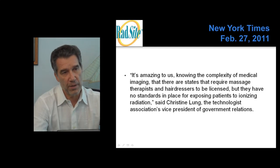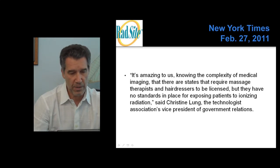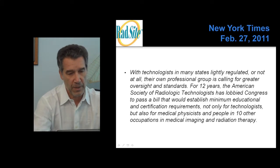So the point here is that we can't necessarily assume that we're doing things correctly. More and more we need to be careful about this, but we also need to try and be careful that the individuals who are performing these procedures are well trained, and that when X-rays are being performed, that we're keeping the doses as low as reasonably achievable.